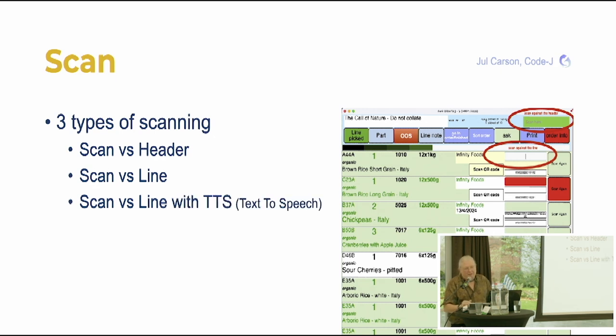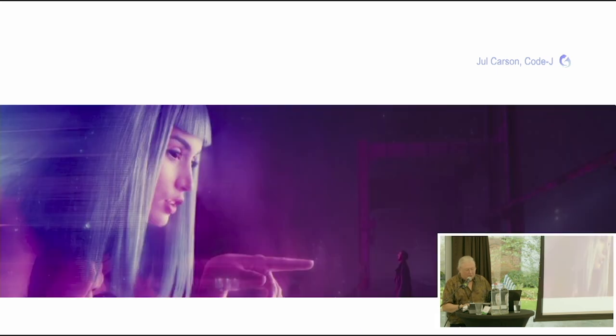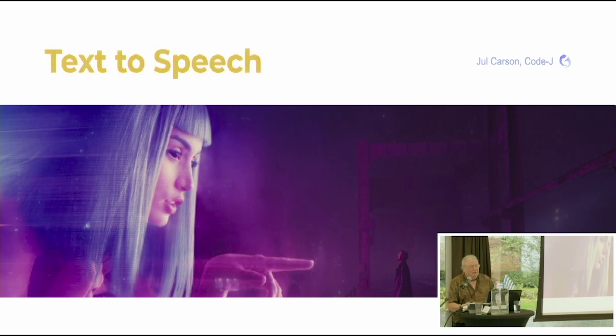Or you can scan against the line with text-to-speech. Now, the text-to-speech was introduced to speed up the scanning and give some oral feedback to the collator. So it will say, right, okay, you've picked that now. Go to aisle 3, row 4, top shelf. We've got some of those. The amount of speech, I'm going to talk about this a little bit. This one wasn't actually a pun. Text-to-speech, the magic bit.